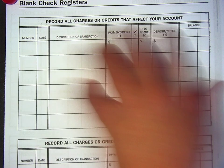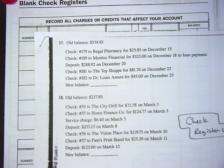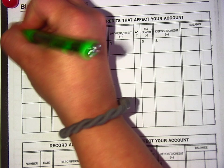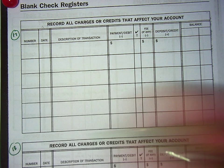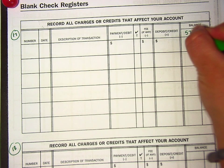All right, this is what a check register looks like in that little tiny notebook. The notebook is about the size of the check in the first place. And we're going to do number 17 on this one. So this whole chart will be number 17. This whole chart down here will be number 18. And then on the back will be 19 and 20. All right, it says that your old balance was $574.83. That goes right here.